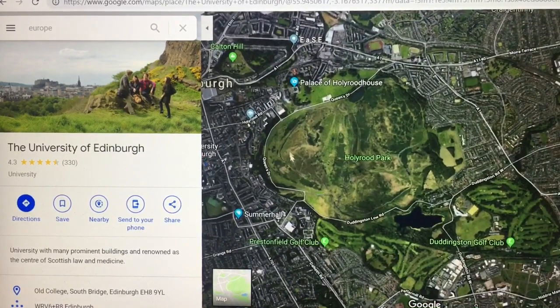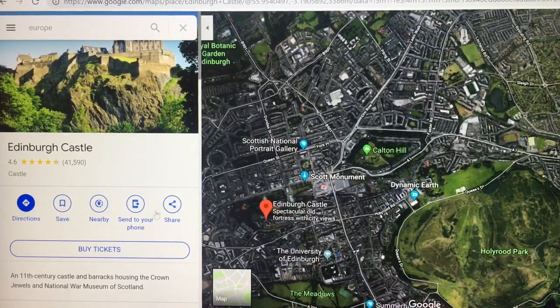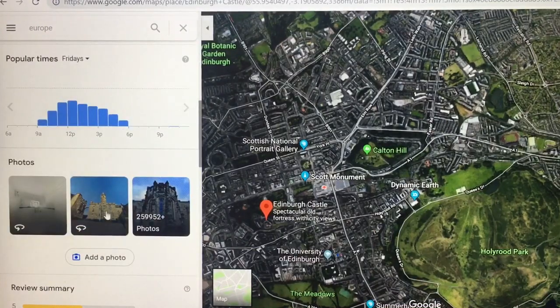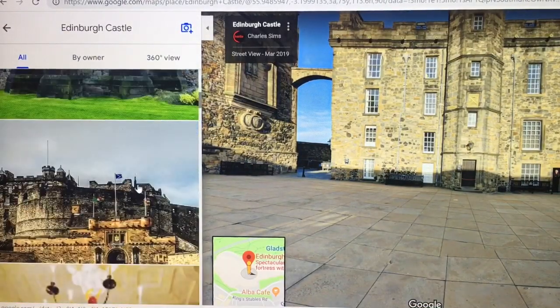Lots of golf clubs. Ah, that's what I was looking for. Edinburgh Castle. An 11th century castle and barracks housing the Crown Jewels and National War Museum of Scotland. The architecture is just amazing.